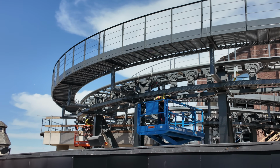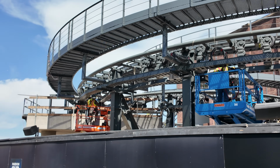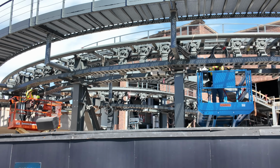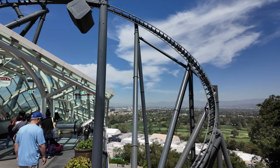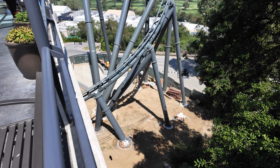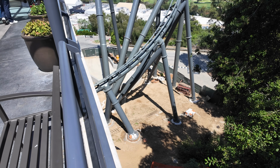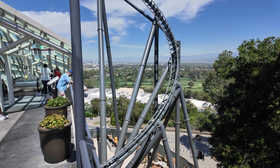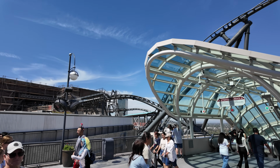Have workers here underneath the track working on hooking up all those drive tires. A lot of electrical work to do here now. Here it is. Over here at the escalators now, and on this side, nothing new to report. Like I was saying about those sound shields, they're gonna go up here at some point, and you can see a couple of the footings for that on this side.